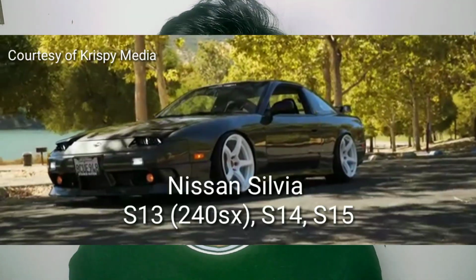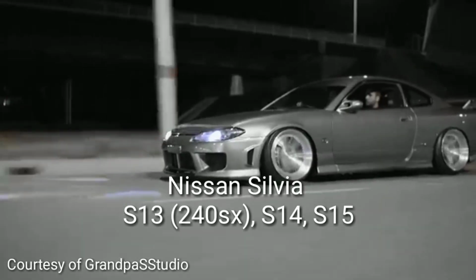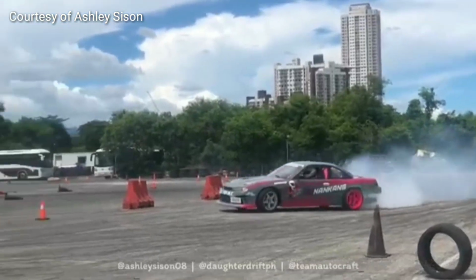Nissan Sylvia S13, S14, and S15. These Nissan Sylvias are very popular sa drift scene. Hindi lang sa Pilipinas, also around the world. Miski si Ashley Season naka S14. Pero bakit nga ba popular ang mga Nissan Sylvia sa drifting sport?